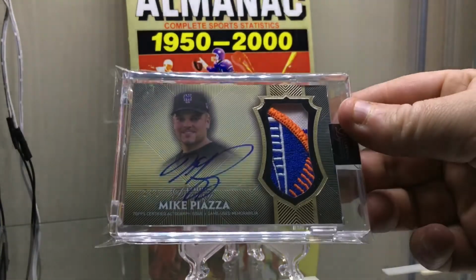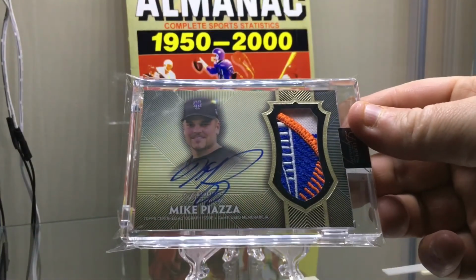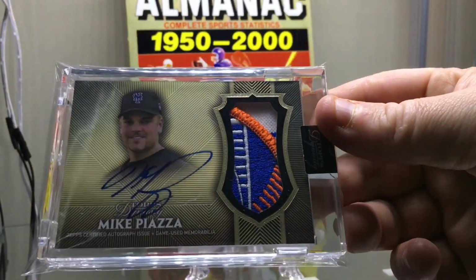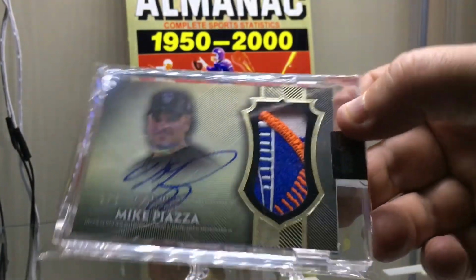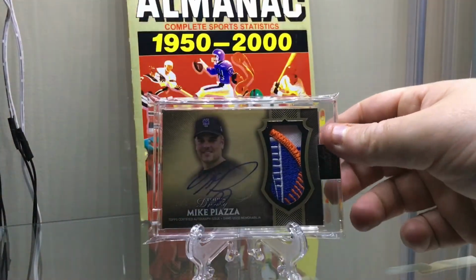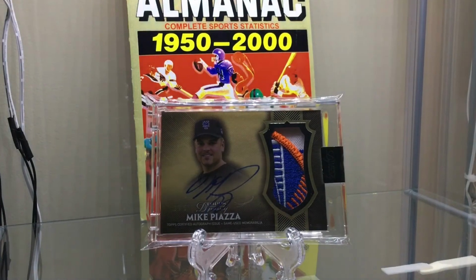On this, and that is 2017 Dynasty on card, Mike Piazza, number 2/5, and the patch is just awesome. Awesome patch, and of course these Dynasty cards are sealed, so obviously it's a real patch. You don't have to worry about that. Just a really nice card, nice jumbo patch from the Mets. And good to go after these things now.